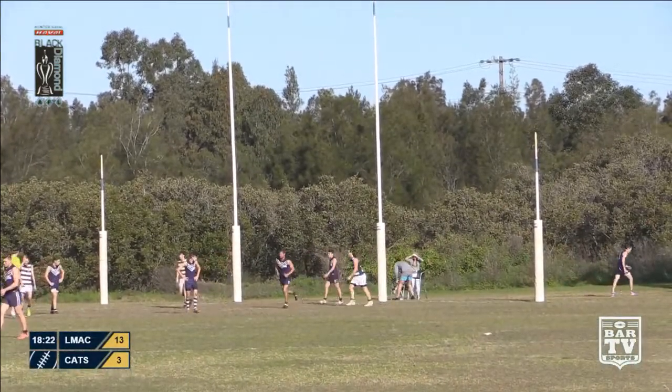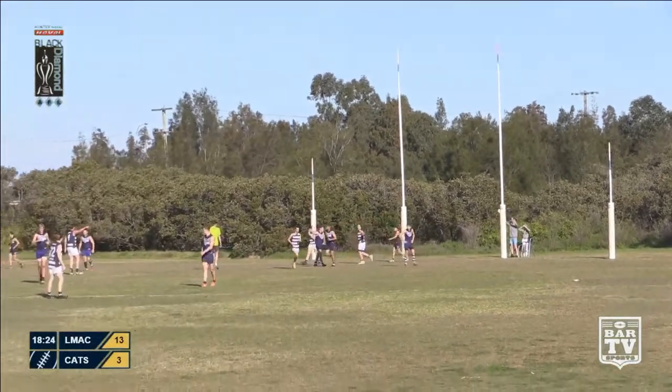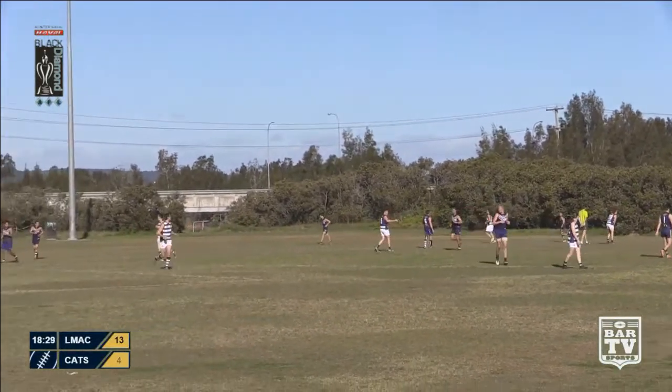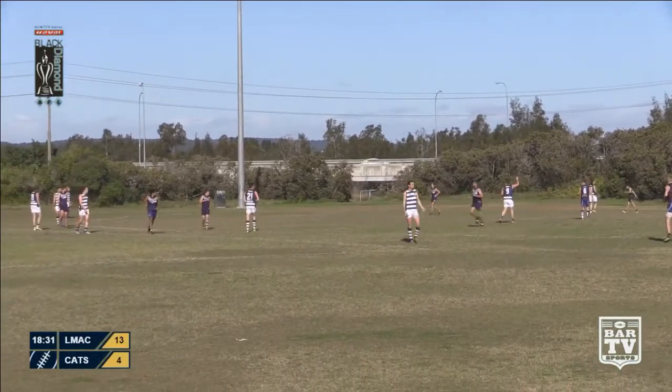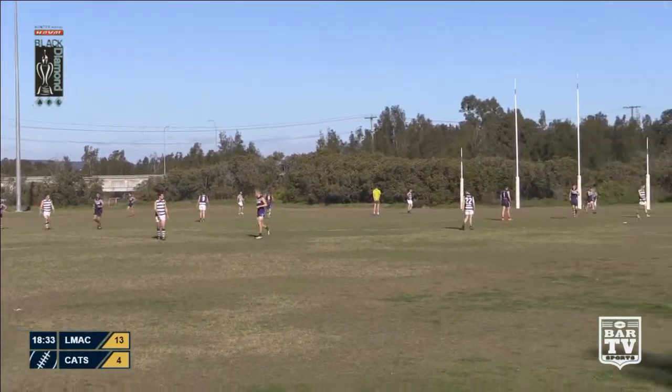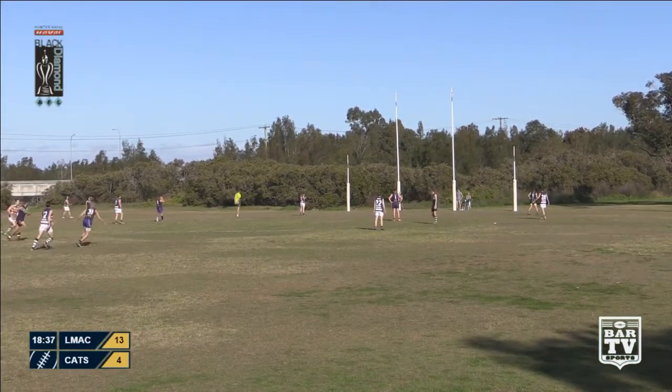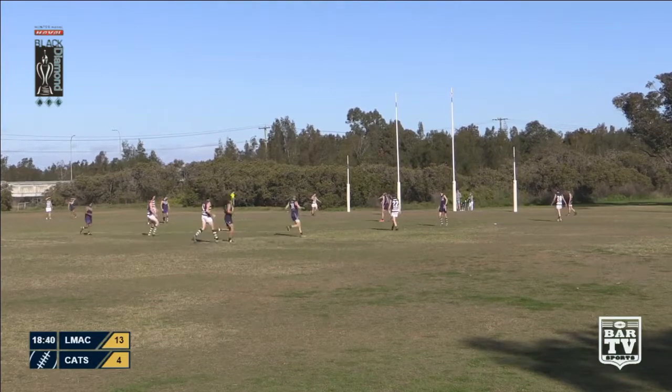He's missed. I think, yeah, another behind for Muswellbrook with just over 1 minute left on the clock. It's 4 points to Muswellbrook and 13 points to Lake Macquarie. Ryan Levin to kick out.